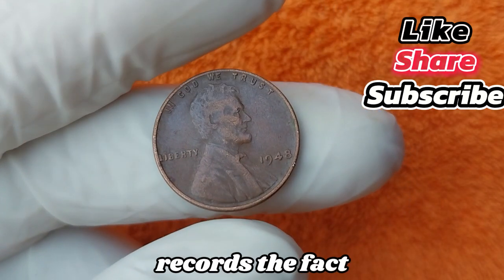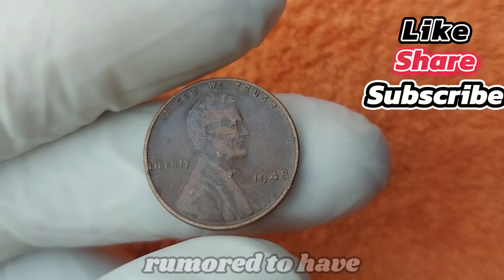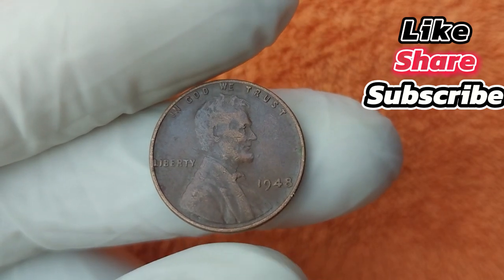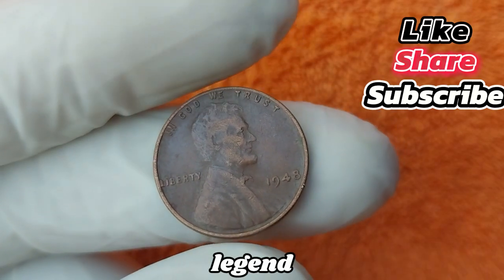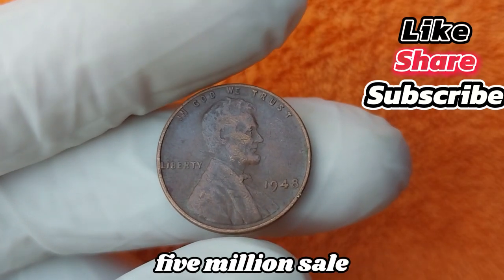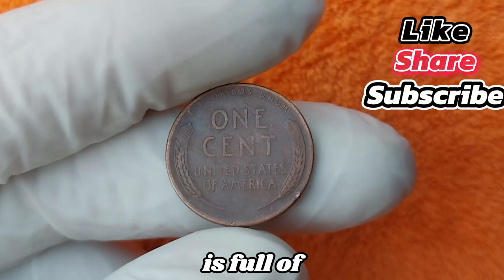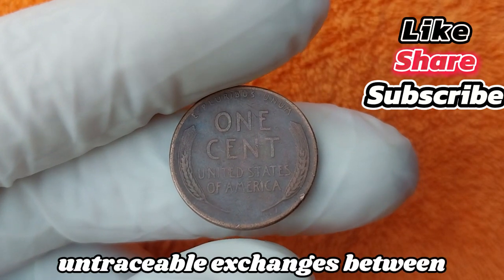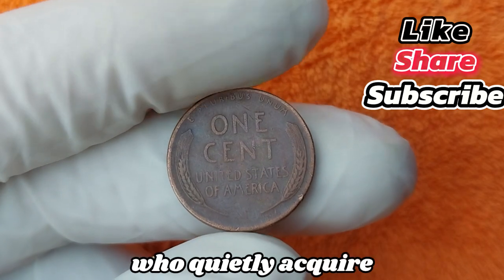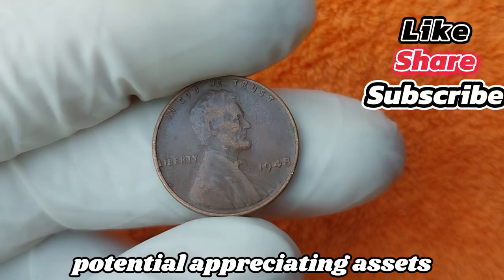The fact that this coin has been whispered about in private collector circles, rumored to have been sold in discrete transactions for sums in excess of $70 million, only adds to its legend. While no official record of a $74.5 million sale exists in public auction databases, the coin market is full of private, untraceable exchanges between elite collectors, billionaire investors, and even museums who quietly acquire such rarities to build prestige collections or lock away potential appreciating assets.